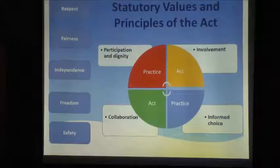And the last principle is informed choice. Previously, there has been often very limited choice for individuals. Now, with self-directed support, a core principle of the Act is that local authorities have to offer four options to individuals who are assessed as requiring support and meeting the assessed and eligible needs of that local authority.